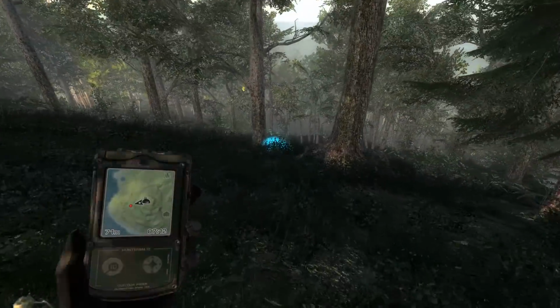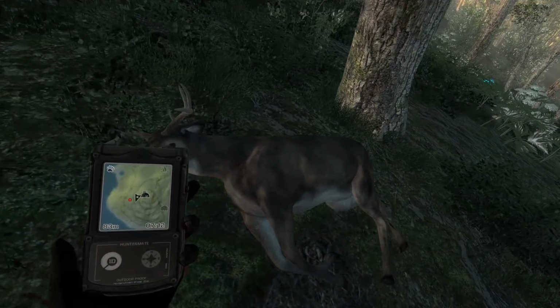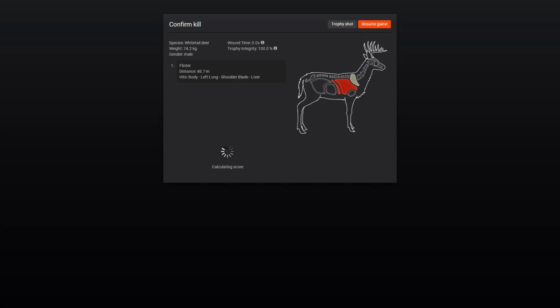Definitely not a very big one, but a decent start. I did hear him call before I started the intro. Left lung and liver shot, 55 score. They don't get much smaller than that, but they do get smaller.